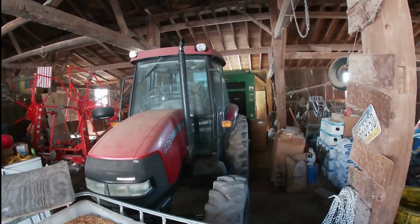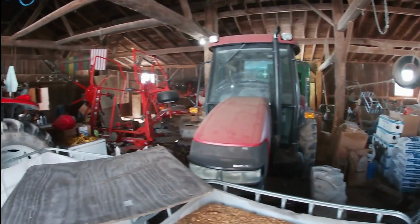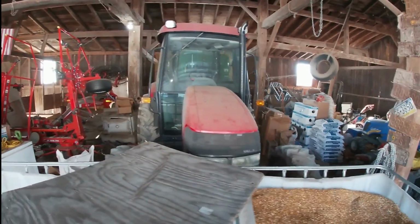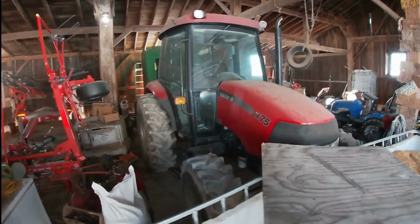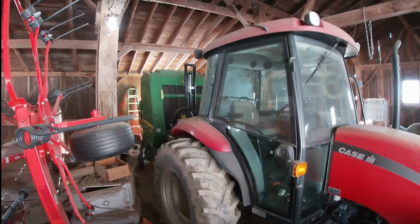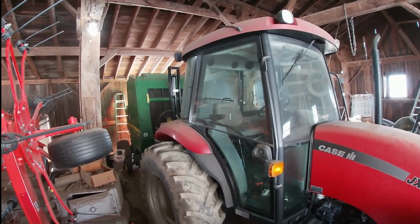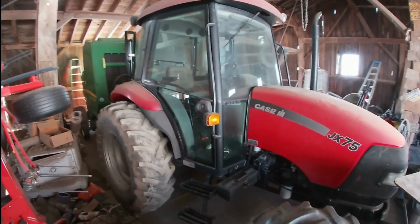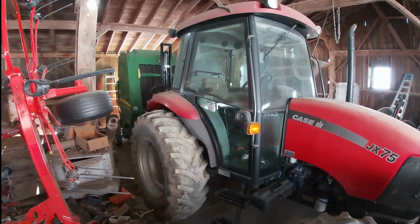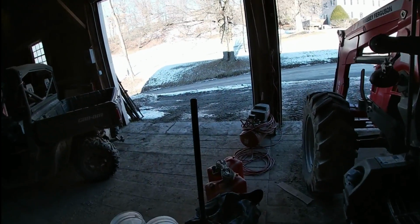Everything's been put in here for the winter, all of our hay equipment. Balers back there, tedder, rake. I put the post driver on there. I need to do some fence work. Replace a lot of rotten fence posts that I bought from Tractor Supply. They're absolute junk. They last maybe 5 years. But yeah, so I get these guys fed.